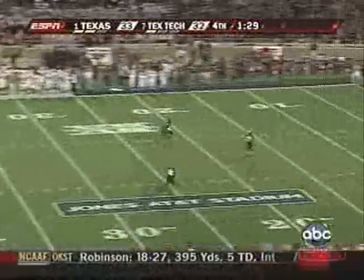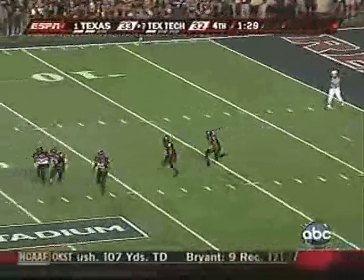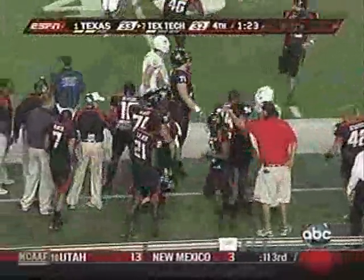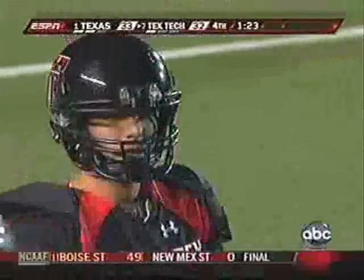The kick is high and deep, and they ought to just let it go into the end zone, but Wall's going to take it out straight up the field to 15, 20, 25, oh, maybe not, 30, 35, and out of bounds at the 37. Nice return, first and 10, Red Raiders with a minute 23 left.